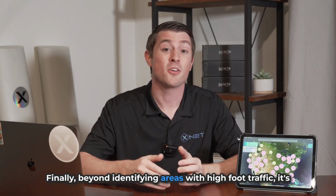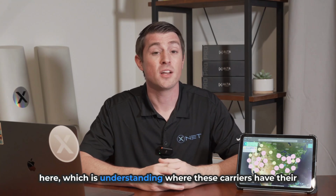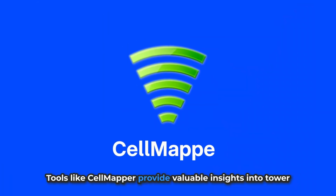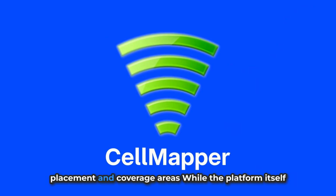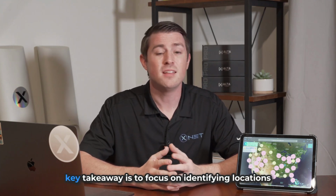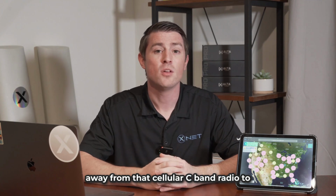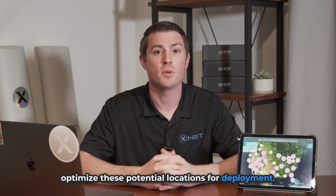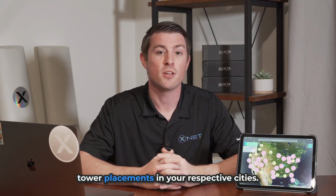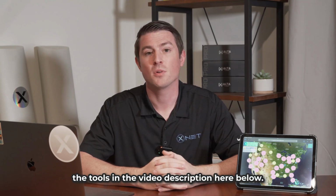Finally, beyond identifying areas with high foot traffic, it's crucial to consider the other side of the equation here, which is understanding where these carriers have their cell towers located to begin with. Tools like CellMapper provide valuable insights into tower placement and coverage areas. While the platform itself may seem a bit complex at first, the key takeaway is to focus on identifying locations away from that cellular C-band radio to optimize these potential locations for deployment. To get started, go ahead and filter on the 4G LTE tool and explore your local tower placements in your respective cities. You'll find direct links to these sites and the tools in the video description here below.